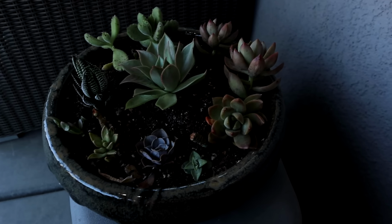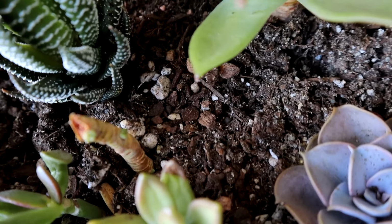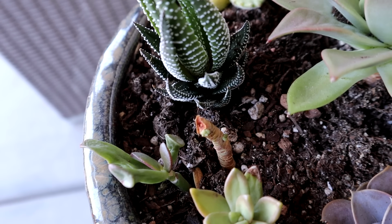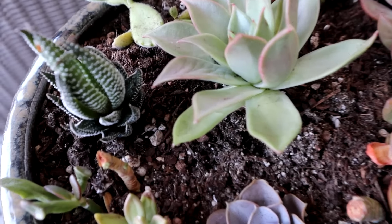And I just noticed something. I have this little thing of succulents on our front porch, and there are some little babies growing. Can you guys see the little babies that are growing on that stick? I had cut down some of these bigger succulent plants and then repotted them, and I left this in here because I thought maybe they would grow, and they did. Look at that baby one.